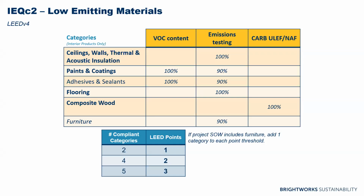Okay, so low-emitting materials in LEED version 4. The intent of this credit is all about purchasing low-emitting materials so that the indoor air quality of our spaces is improved.